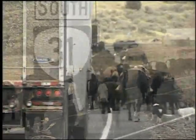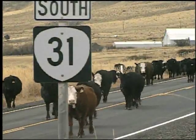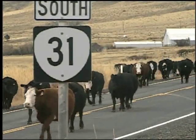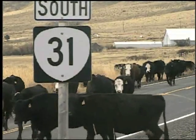ODOT Region 4 keeps the Outback National Scenic Byway in excellent shape for motorists all year long, and for those very special occasions when "Get along, little doggy" is a refrain heard once again across the Oregon Outback.